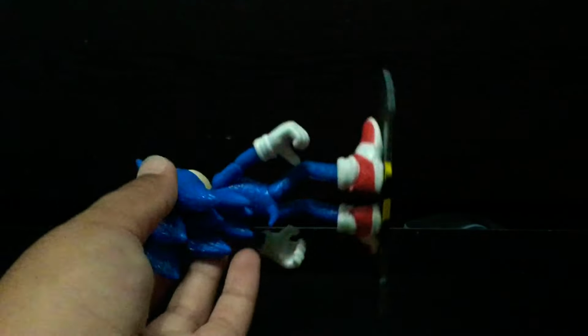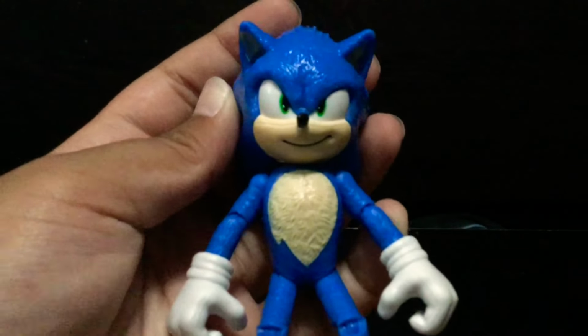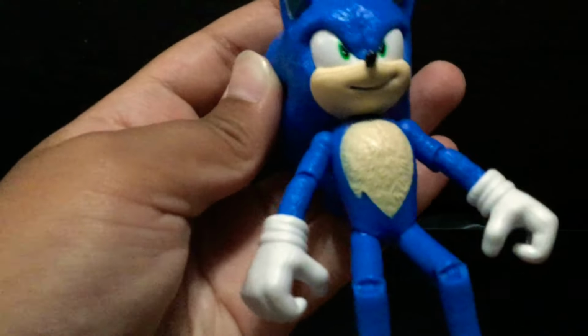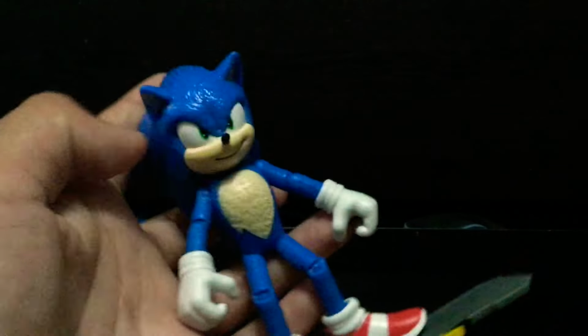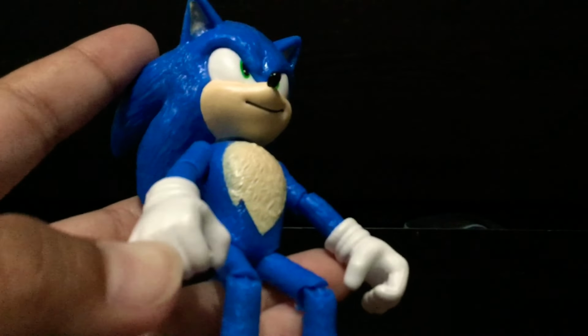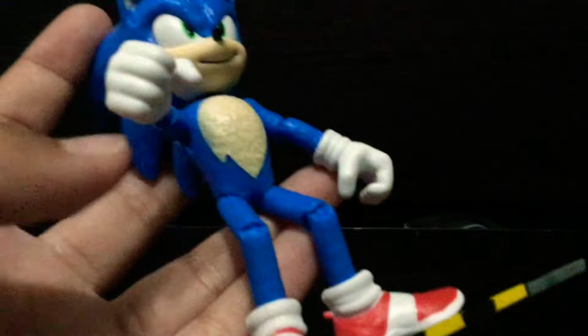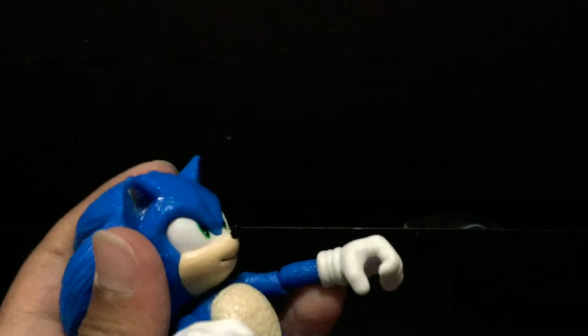I really like this figure, actually. He is pretty well detailed. He has an accurate mold and face, and the shoes are pretty well detailed. It looks exactly the same as in the movie. I like his sculpt, to be honest. Randomly they gave him this random pointy thing on the side of his belly. I don't know why, but yeah. He has pretty good hands. And yeah, the paint job on this is pretty cool, to be honest.